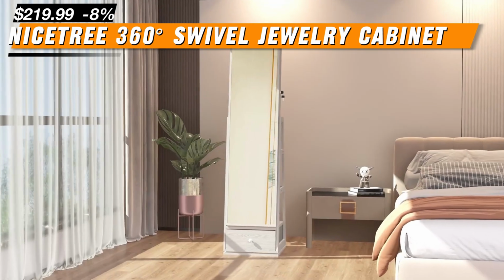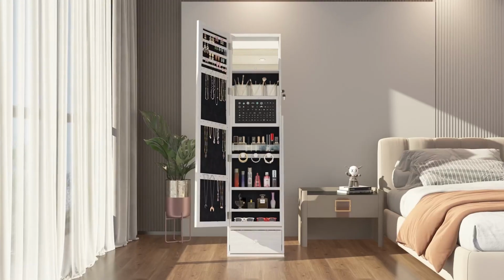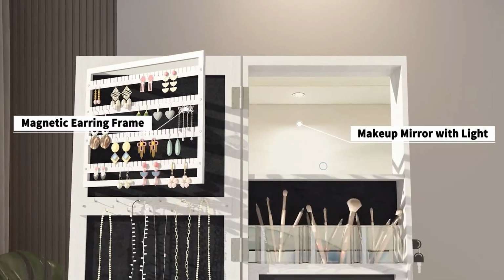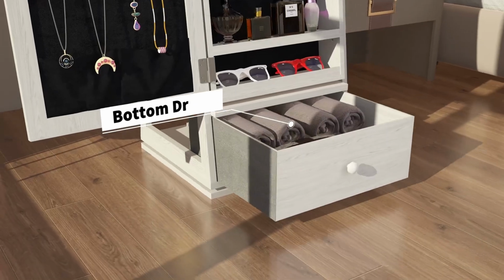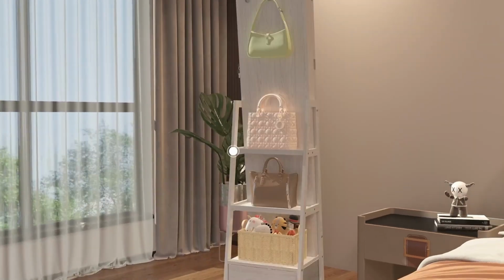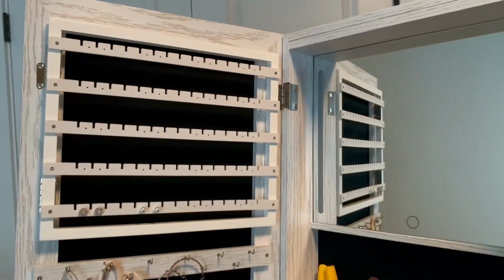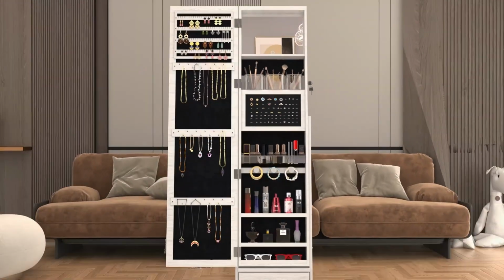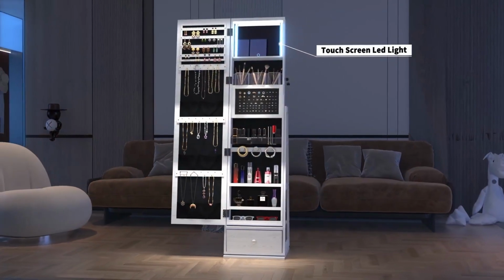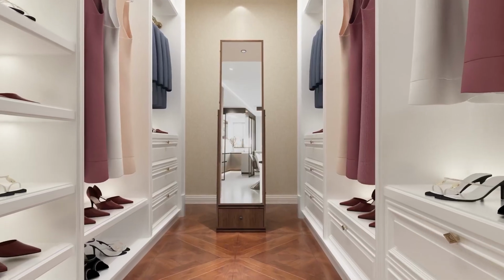The Nicetree jewelry cabinet is more than a mirror. It's your all-in-one style station. With a 360-degree rotating HD mirror, touchscreen lighting, and spacious jewelry storage, it's both practical and elegant. It features a foldable acrylic shelf for cosmetics, magnetic earring holders for easy access, and a velvet necklace pocket to protect your pieces. The gentle laser-plated light ensures comfort during makeup or skincare routines. Complete with hooks for keys or belts and a storage drawer, this stylish organizer saves space and adds flair to any room. It's also the perfect gift for someone special or for yourself.